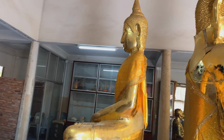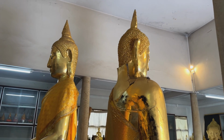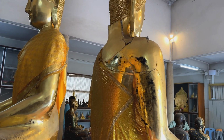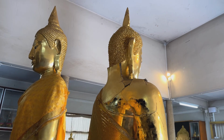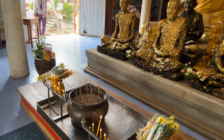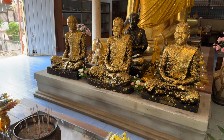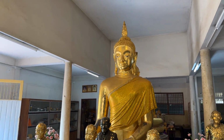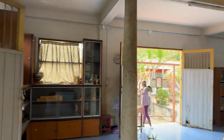Yeah, this is really nice. You can see the stucco that made up that Buddha is kind of cracking underneath the gilding. And this is the little shrine. So they burn the joss sticks and candles, stick the gold leaf on these, and then they have the two images there. Yeah, this is just a little Wihan over here when you first come in.